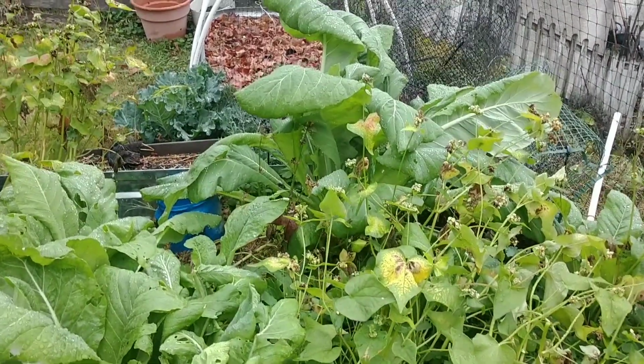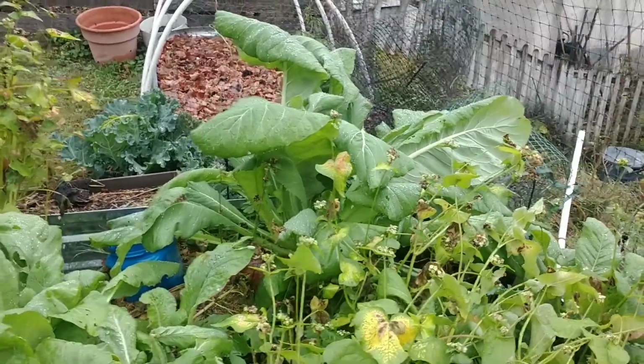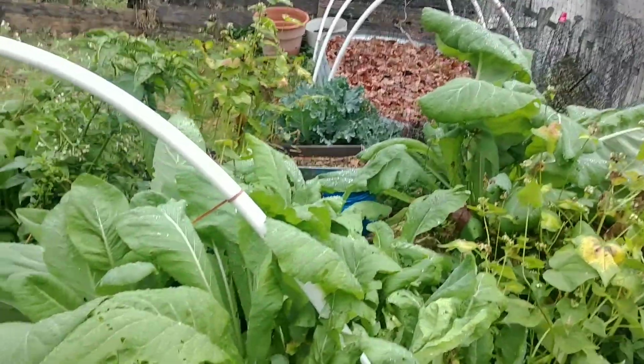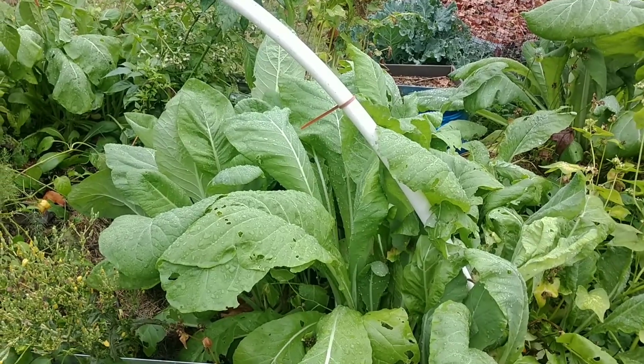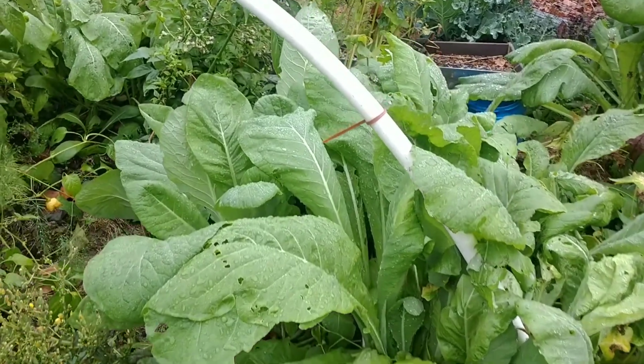So if you see here, these are some absolutely giant mustard greens. These are Florida giants. So here are some other mustard greens. Definitely need to harvest these before the nice cool frost is going to destroy them. So definitely want to harvest those fresh.